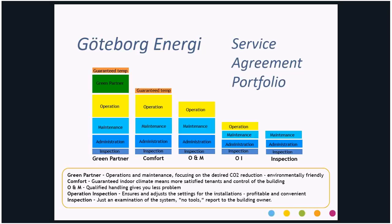3.6 million square meters under this agreement. Not just on comfort, on all agreements. The comfort agreements are around 100 of this, and we have roughly 1,000 buildings in total, together.